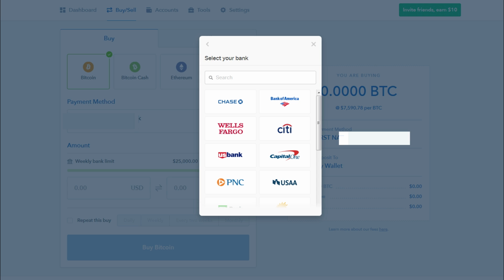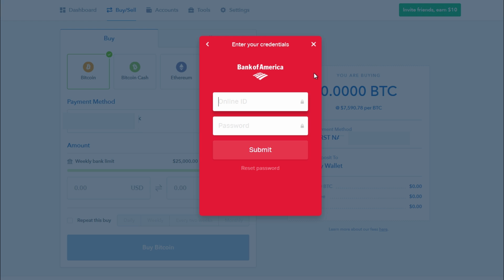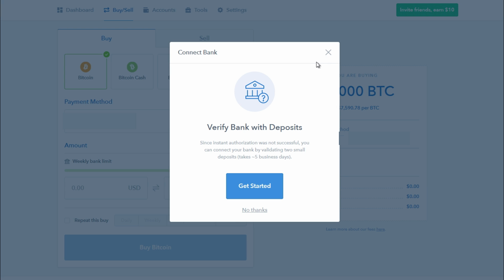If your bank is listed, simply click on the picture and you will be taken to a login screen for the bank. If your bank is not listed, you can use the Search function to look for your bank. If your bank is still not listed under the Search function, you will be prompted to verify your bank with deposits. Simply click Get Started to be taken to the Bank Connection prompt.